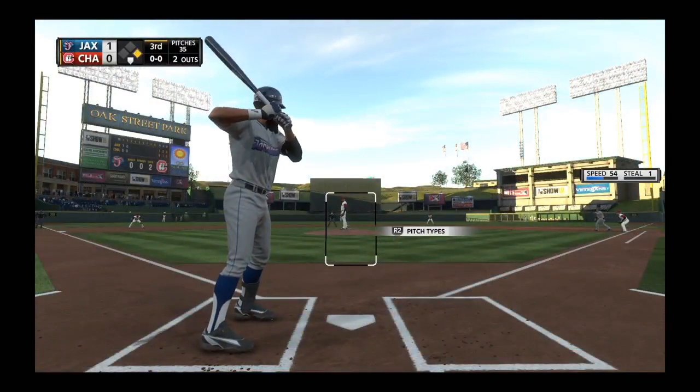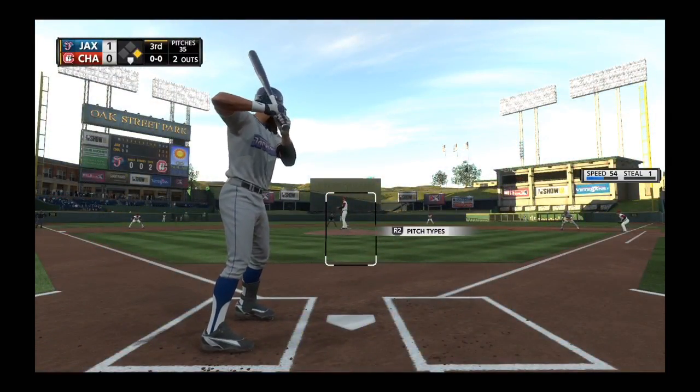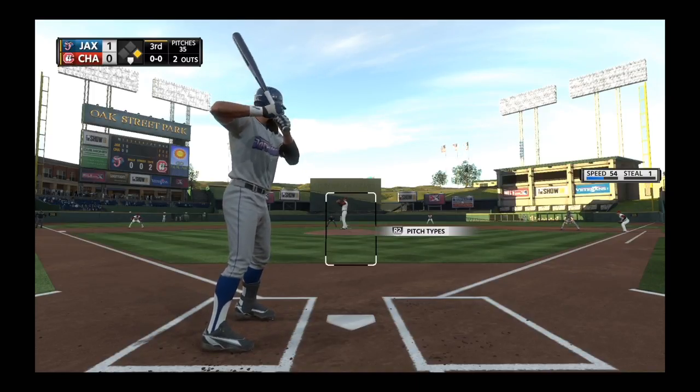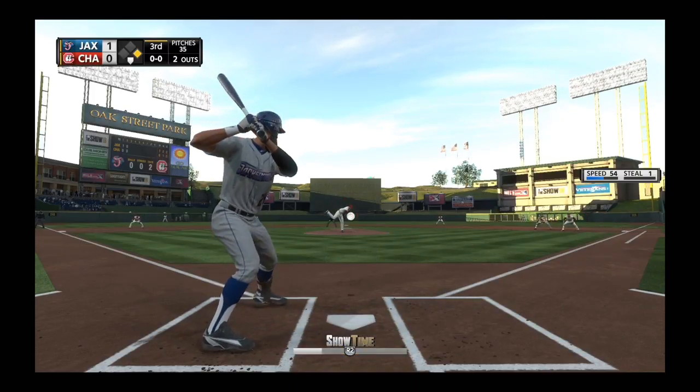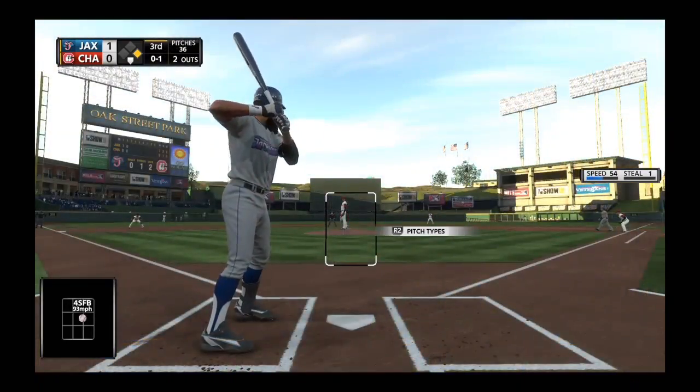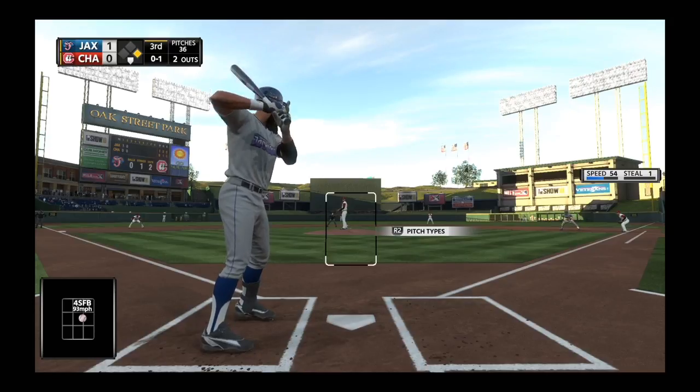Man on first. 2 outs. 1-0 is still the score in the third inning. The pitcher's looking for the pitch. Here he goes. And a fastball right for a strike in the middle. So 0-1 to start off the at-bat.